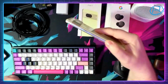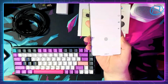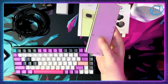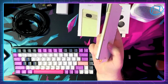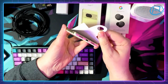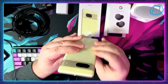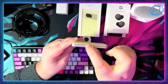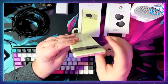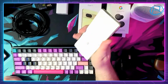So we'll take a quick tour here on the sides. You've got your volume rocker and your power. On this side right here, there is your SIM tray, and then on the bottom, of course, you've got your USB Type-C and speaker grills. There's a mic up here as usual. This is one of your antenna lines. I like how even this is. It's very clean. Oh my god, I like the flat.